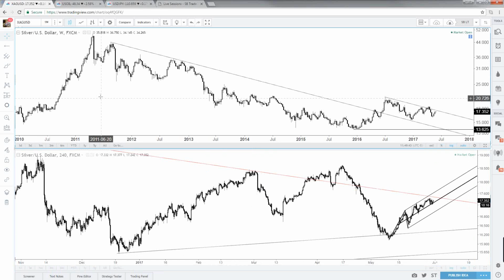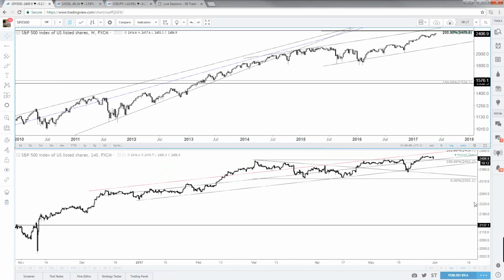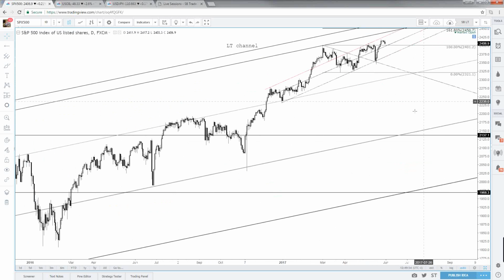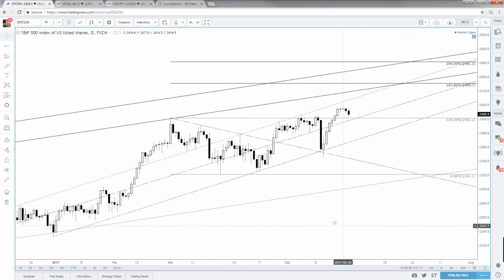Finally, why don't we look at the S&P? Obviously very quiet up here for the most part, but we may very well have a 1, 2, 3, 4, 5. This could be a diagonal. There's a lot of people talking about the triangle. I don't really think that's an option anymore. And if it is, I think it's lower probability.